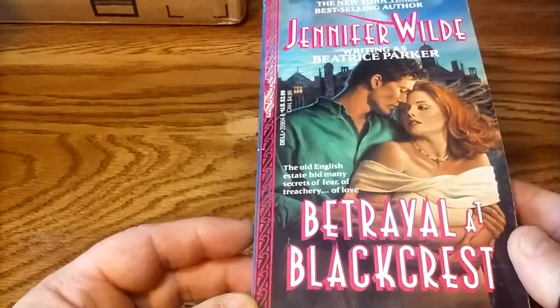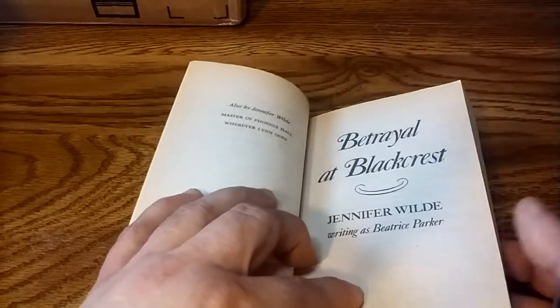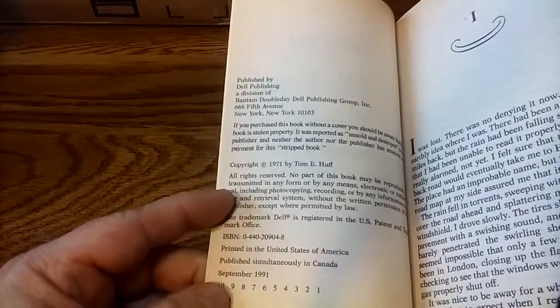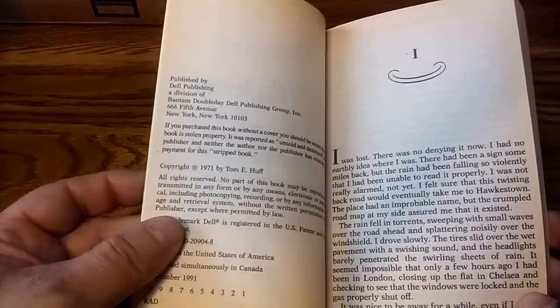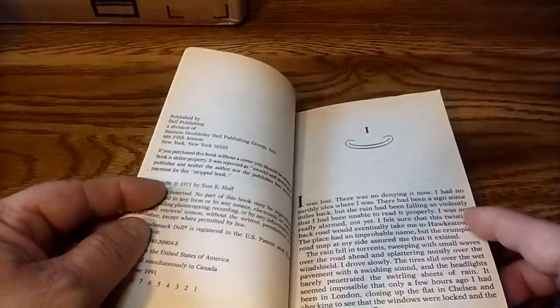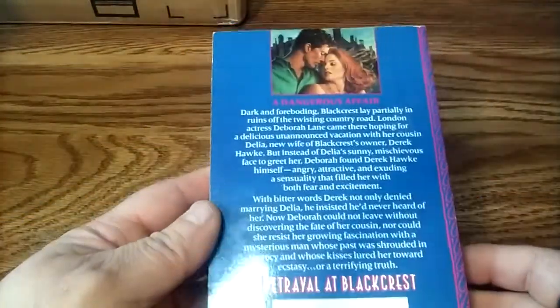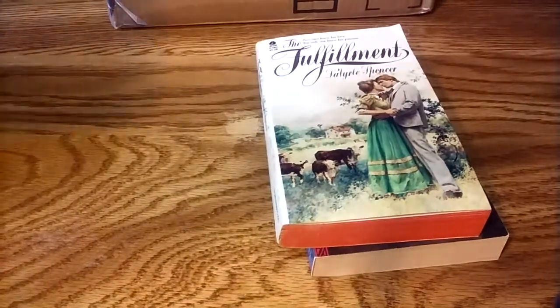The old English estate hid many secrets and fears. So this is a later printing of her earlier book. I believe the original is probably from like 1975 or something like that. Betrayal at Black Crest, 1971. And see, this is a 1991 edition, so I believe this came out after he died. Usually these Gothics are written in the first person like this. Anyways, so that's pretty cool. So that's my haul of books that I got in the mail today.